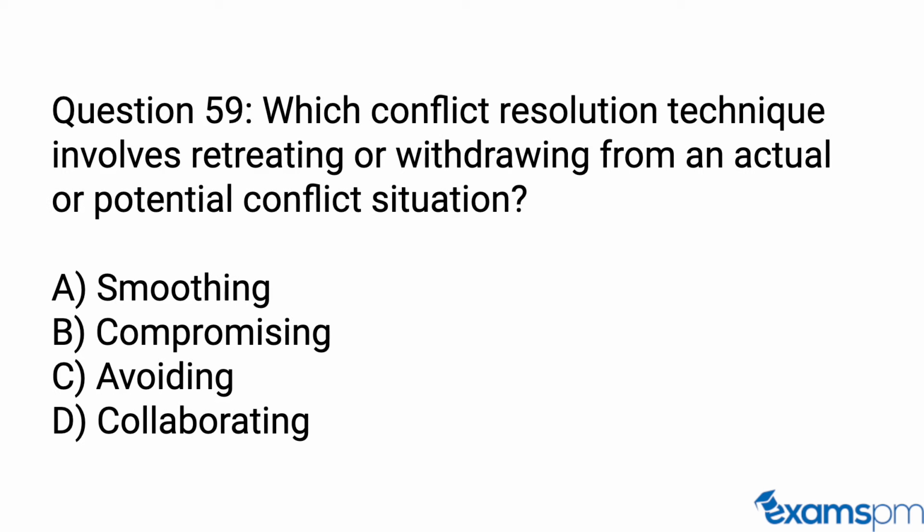Question 59. Which conflict resolution technique involves retreating or withdrawing from an actual or potential conflict situation? A. Smoothing. B. Compromising. C. Avoiding. D. Collaborating.